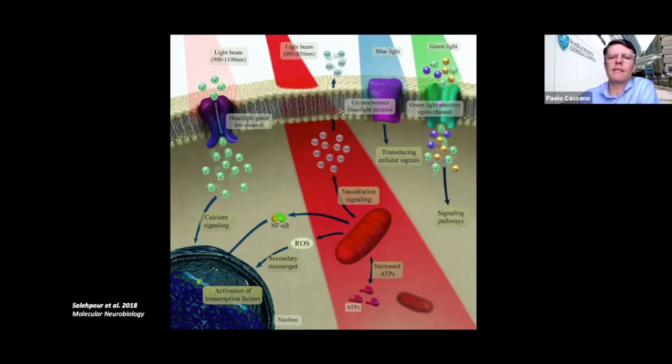The point of this figure is that near-infrared light penetrates deeply into the cell, into the tissues, and has its own photoacceptors at the level of the mitochondria. One of the most important byproducts is the stimulation of the respiratory chain, which leads to increased production of ATP. However, there is a transient increase of respiratory free radicals and also transcription factors like NF-κB.